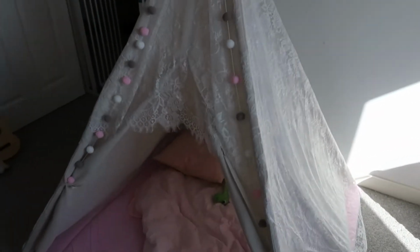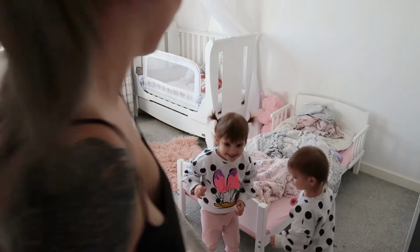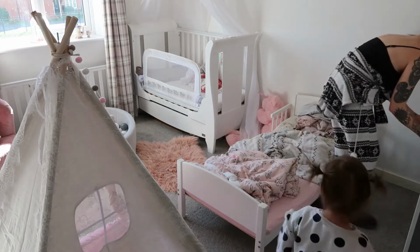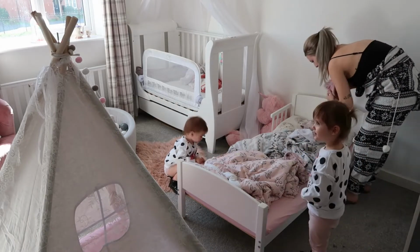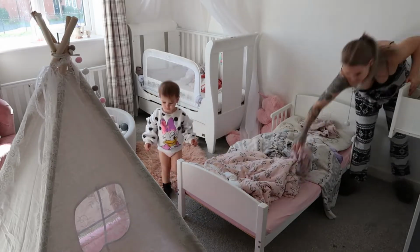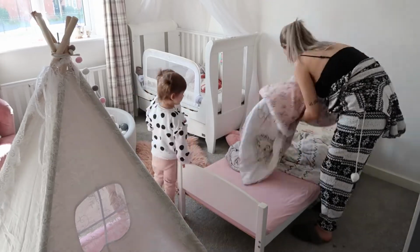So I've got some lace on it, which I picked up from Amazon, and those pom-poms, which I picked up off Amazon. A square teepee mat, again, Amazon, and a round teepee mat, which I got from Amazon, all of which I will link down below.